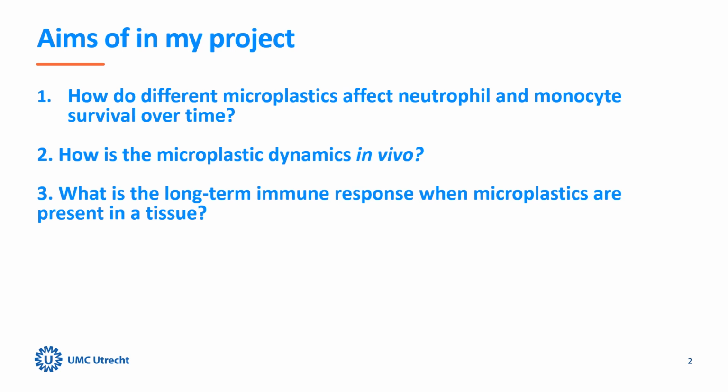Based on the findings of my in vitro high-throughput assay, I will test the potentially most toxic microplastics also in an in vivo system. I injected the potentially most toxic microplastics intravenously in a mouse to study the overall microplastic dynamics over time, over a 30-day time period.